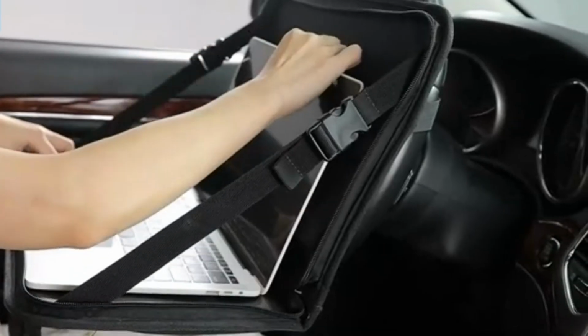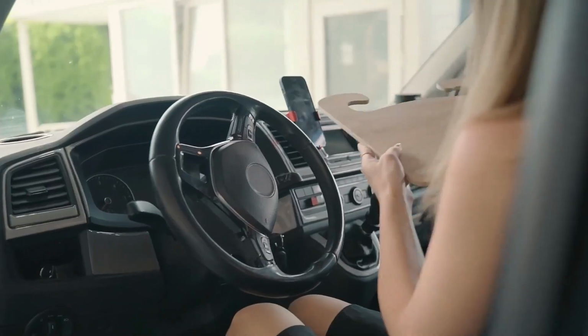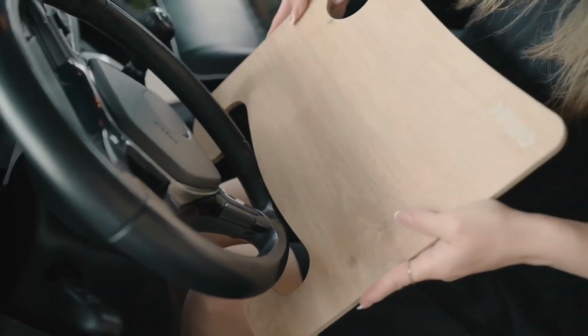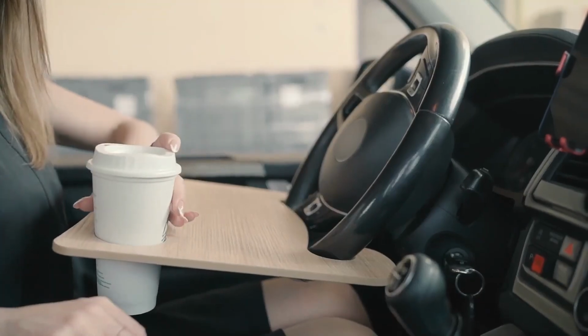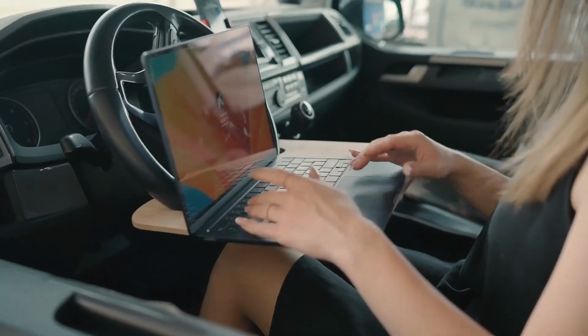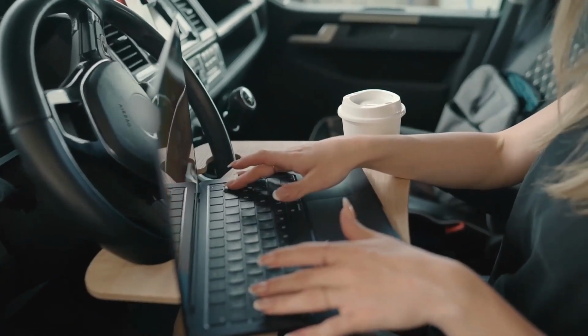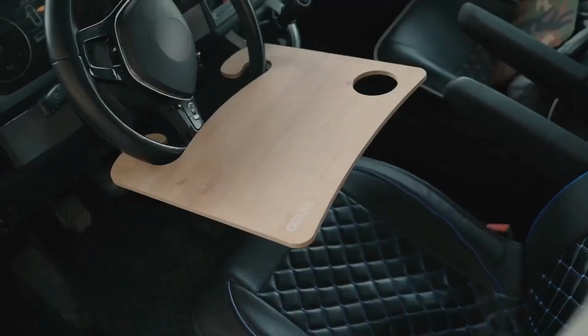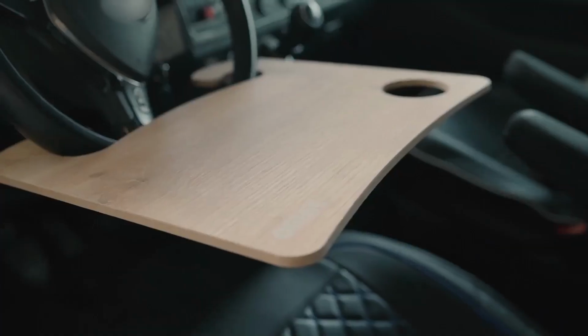Can't find a proper place for your laptop in the car? The Elf and Car steering tray is here to save the day. Use it on the steering wheel or the headrest, and you will get a mini workstation in your car. Boasting an adjustable height mechanism, this gadget makes sure that comfort is always guaranteed. Plus, it is made of sturdy yet light materials, ensuring functionality and portability.